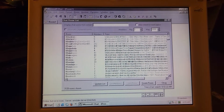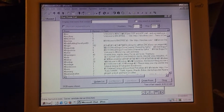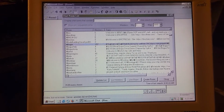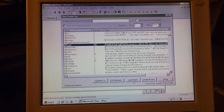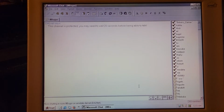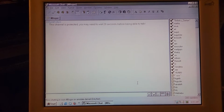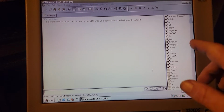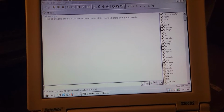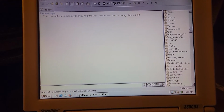Okay, let's go ahead and check out this one with 282 members. It shows, not sure what it's about. So we can go there and we can click join room. This channel is protected. You may need to wait 20 seconds before being able to talk. Okay. So as you can see here, I guess here's all the administrators. Basically shows everybody who's currently in here.